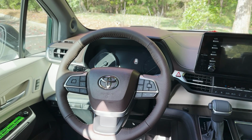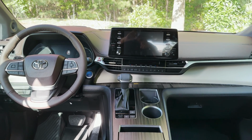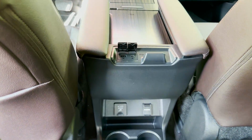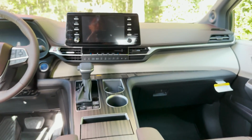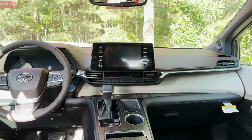And then from the back seat, this is what you'll see of the dash. It's really different. And then look at this right here, this deck system. It's like a flight deck. Holla. All right, we've also got smart storage shelf right here. So that seems to be a positive with Sienna.